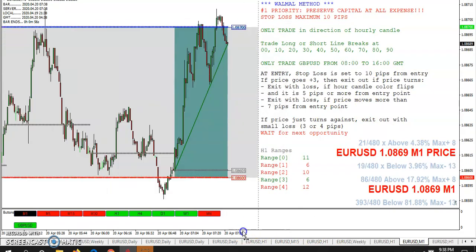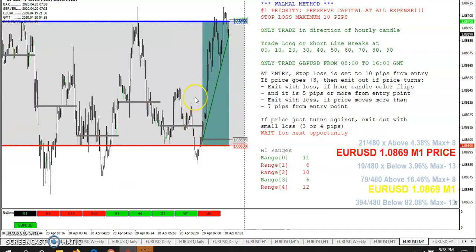The wall mall method, it's really early in the day. There's just not enough action here. You can see there's a few pips to be had, but not much.